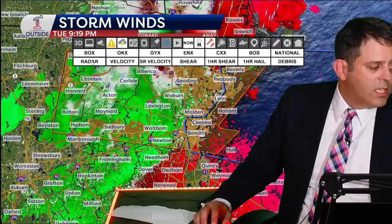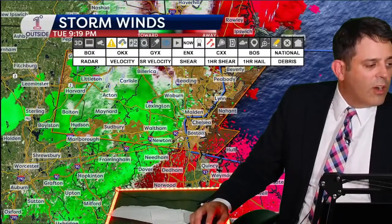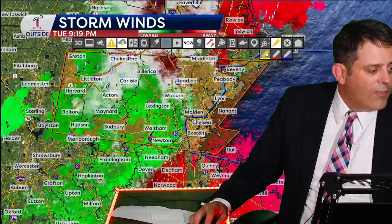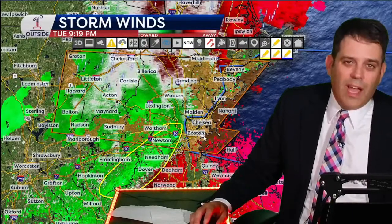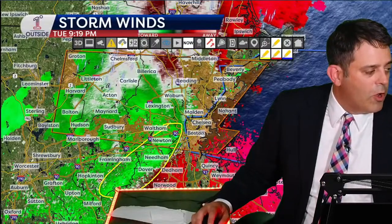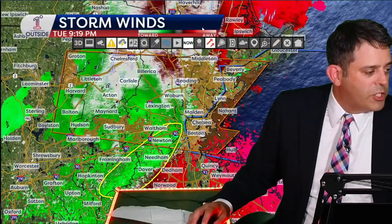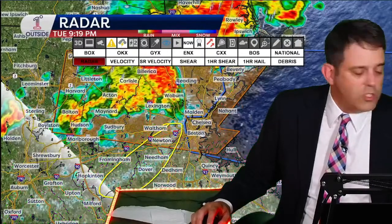And so you start to see, if I go back over to the regular radar, it's interesting. Look at this. You start to see indications of gusty wind from Newton to Needham to Dover. You're going to notice that wind kick up. Now, I don't think it's going to be damaging for you, but you're going to notice it kick up. But if I go back over to the traditional radar, what's interesting is, watch this. You ready? There's no rain there.